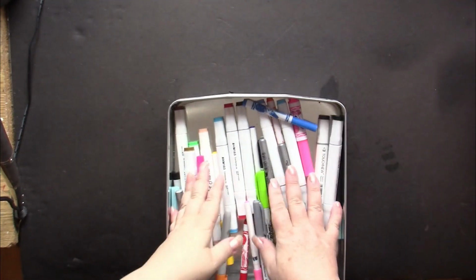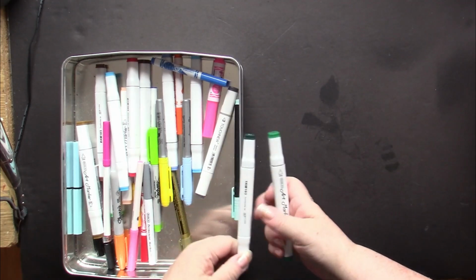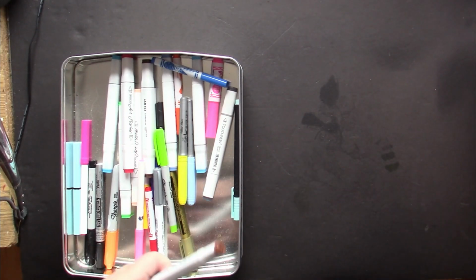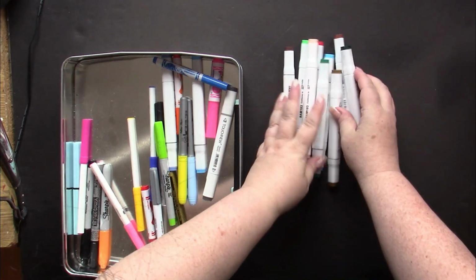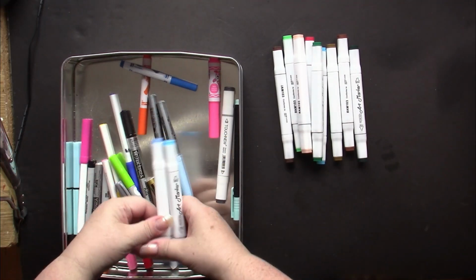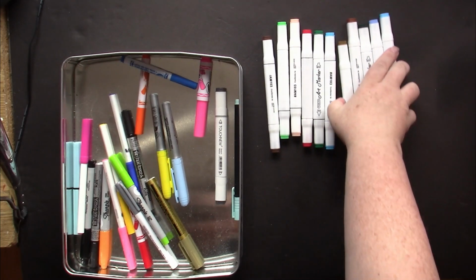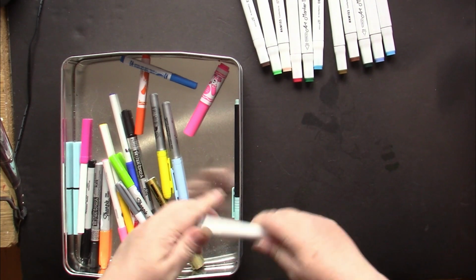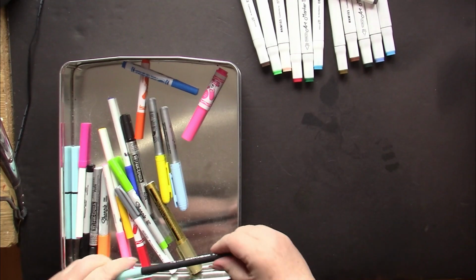And now we're going to take a look at my empties. And we are taking out the Shuttle Art markers. They are going fast, but I imagine they're probably going to slow down because I've started using pencils more often. Okay, so those ones are all Shuttle Art markers, and this one is a touch new. This one's very old.